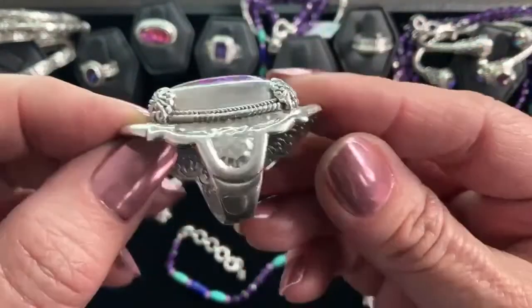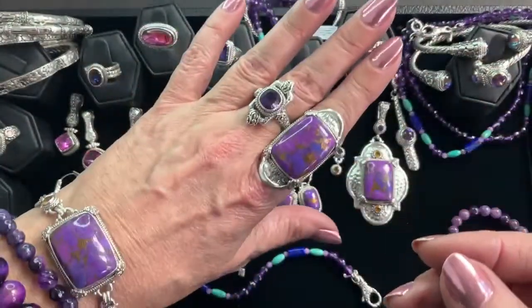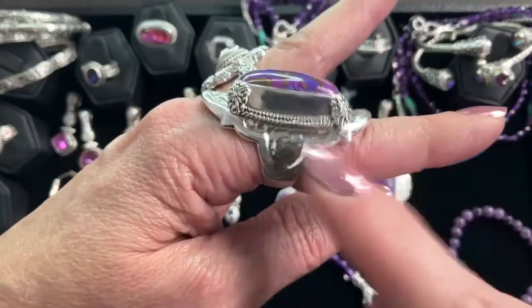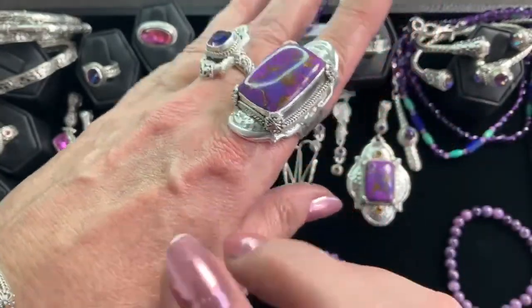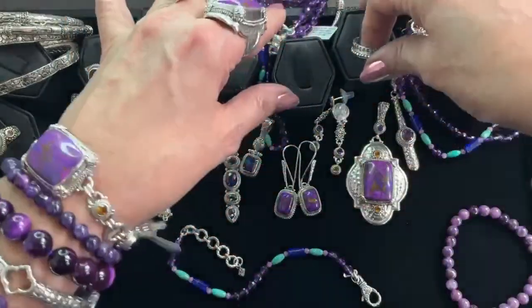Anyway, this is truly still one, ladies, you know I go cuckoo crazy every time I show this to you. And I know that's not for everybody, but if you were to try this on, it would be for everybody because you'd be like, it is so comfortable. It's so comfortable.